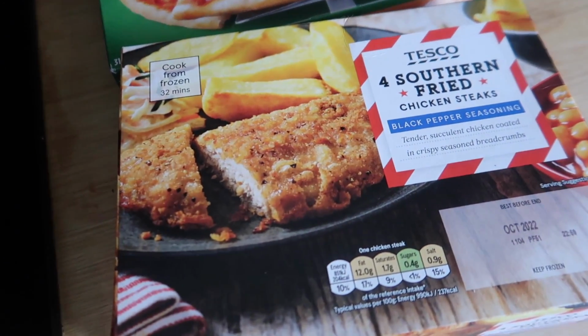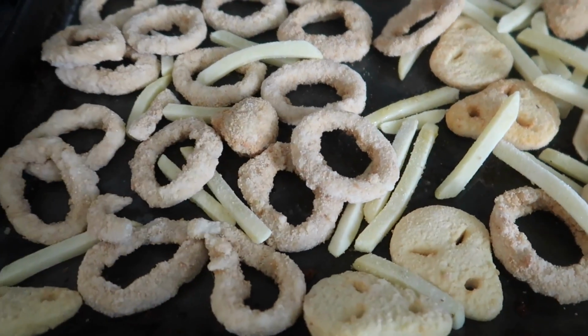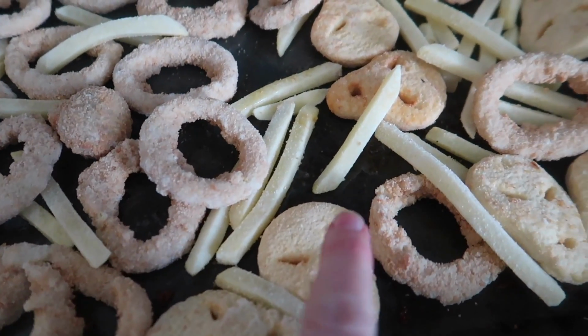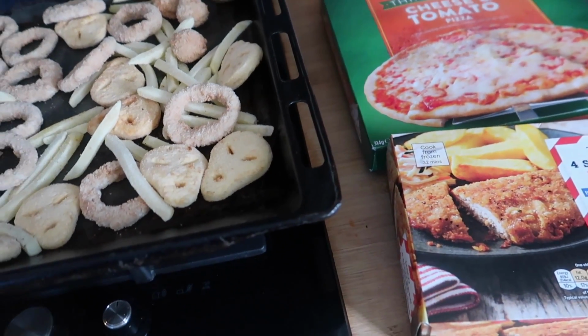I've got a pack of southern fried chicken steaks, I've got a thin and crispy cheese and tomato pizza, and then I've just poured some almost empty bags of bits in here. So we've got some Space Raiders, some fries, onion rings, and there's some garlic mushrooms. I'm just going to put it all in the fridge. I'm not going to put it all in the fridge, am I?